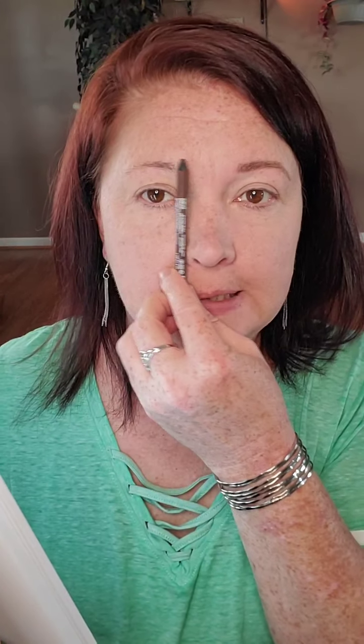And let me see here. I have to draw over here a little bit because I'm missing so much over here. Because your eyebrow is supposed to meet like right here, and as you can see, mine don't. So I have to give it some. I have to work with it.